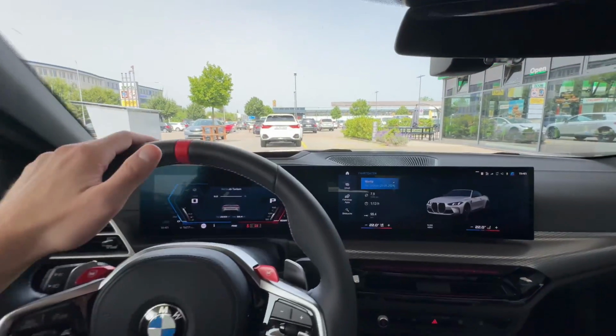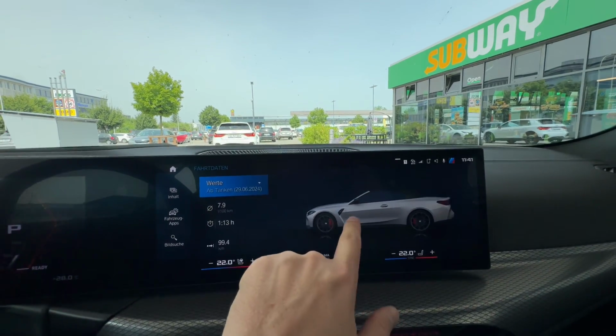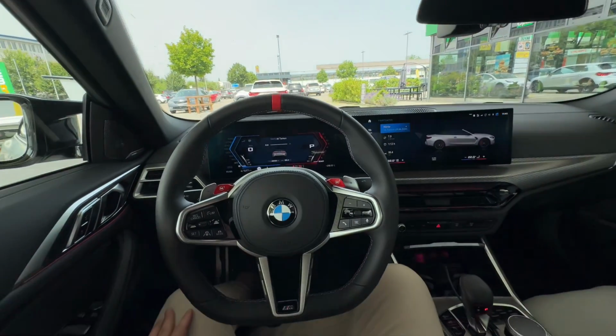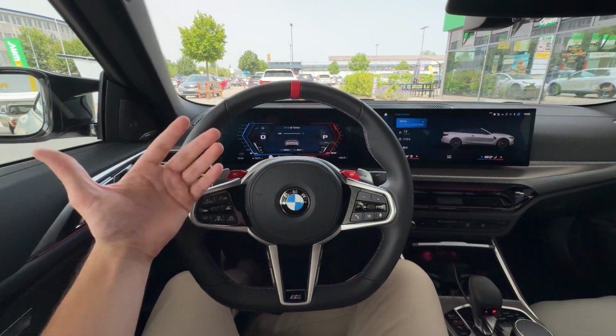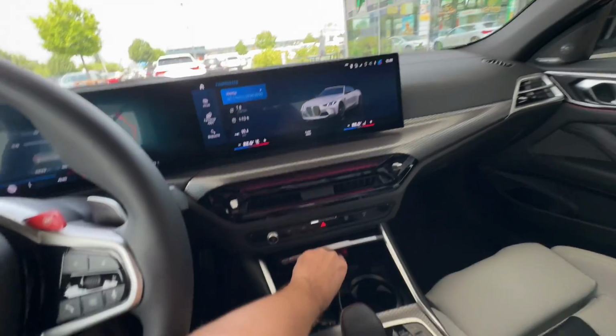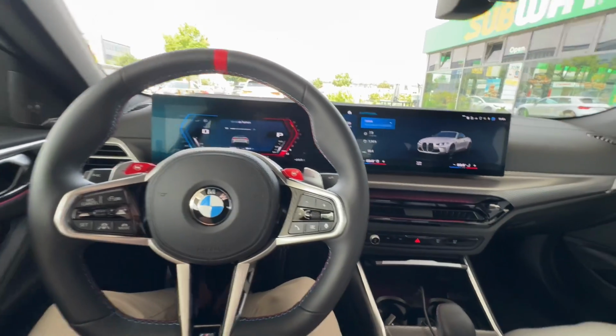All right, friends, we have arrived at the petrol station. 7.9 liters to 100 kilometers. We're at 99.4 with this beautiful M4 in Alpine white. Let's see whether this is true. Let's do the final test and get out of this car and see how much fuel I actually used. I just need my wallet and let's go.